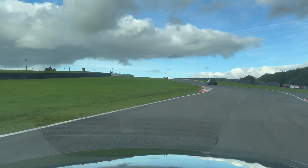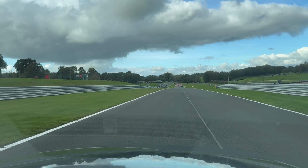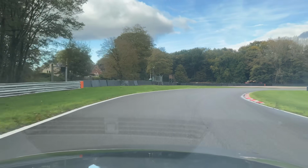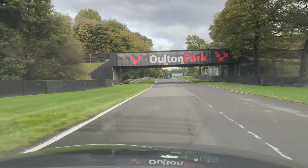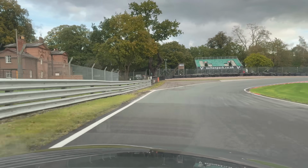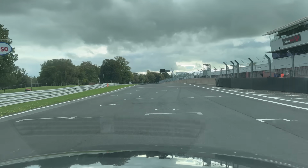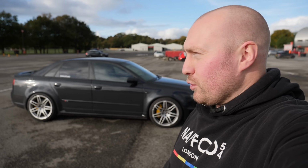Girl. Come on. Yes. 171,000 miles, and it goes and absolutely rips round a track.